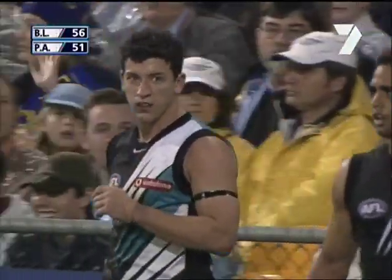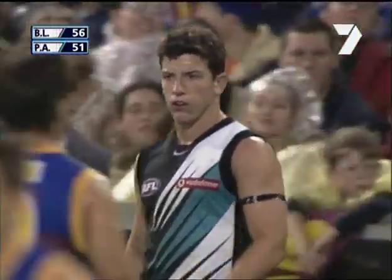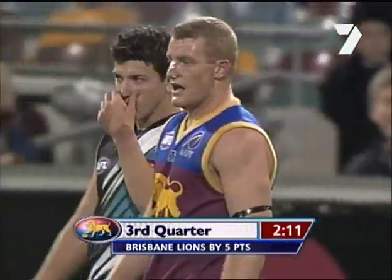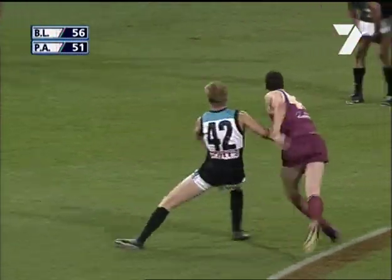The one thing that you've got to be impressed with about Port Adelaide is they just haven't panicked. They've said, OK, we're under pressure. Brisbane are bringing it down a lot. We're just going to stick with our game plan. We'll keep our heads above water. And when we get possession, we'll just work it out the way we normally do. And they've just stuck to their guns. It's been a fantastic performance.